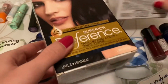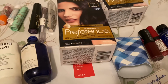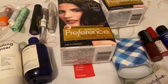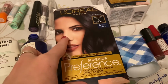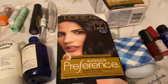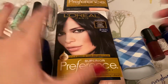So my hair is naturally dark brown, but I wanted to dye my hair black, and I used a Garnier box dye in January, and it faded super fast. I don't know if maybe it was semi-permanent or something, but anyway, this actually lasted me quite a few months, and I don't think it actually faded that much. My roots started kind of showing up, so that's when I bought this. Honestly, you could barely see my roots, but I just wanted to refresh it.